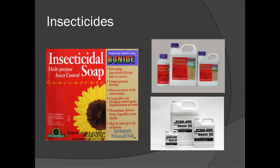And so neem oil, what it does is two things. One, you get kind of a suffocation type effect to it. Because it is an oil, it will suffocate your insects. The other thing it does, it acts as a repellent. And so while these insects are in the area, the plant can actually repel the insects' activity.